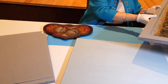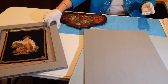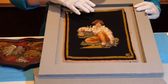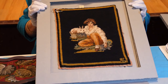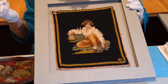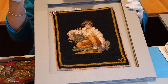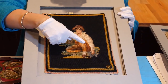Moving on, I want to show you this piece of Berlin work. We've put all of the pieces that you're seeing in acid-free material as a way to protect them and keep light off of them. This is a piece that was done in the 19th century. It's a piece of Berlin work, so it's wool work, and they had figured out that by making the canvas smaller, you get what they call petty point. It's a smaller canvas, you use thinner threads, and you can get much more detail, as you can see, in the head and in the face.